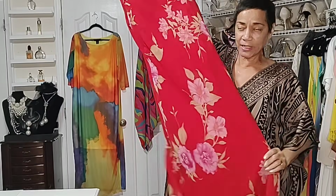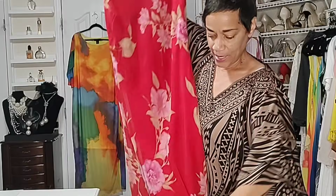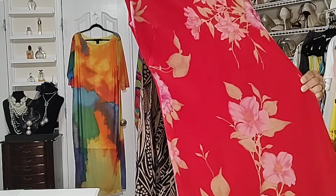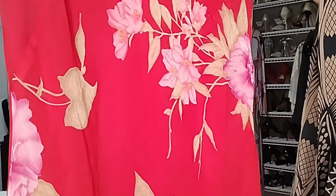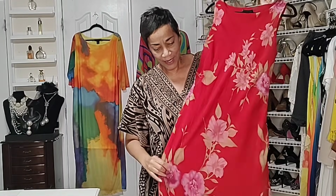This is an oldie but goodie. I've had it for a lot of years. It has served me very well, and it has a slip with it, and I love the bold floral print here. It has some pink, it has some tan, a little bit of green in it, and I love the length on this, and it is a very Old Faithful.